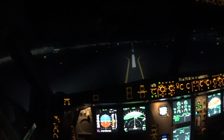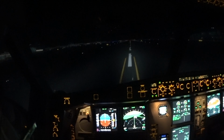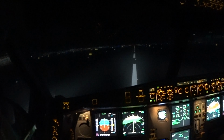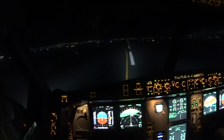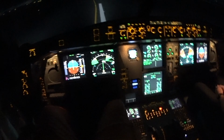Very good. 70 knots. 70 knots, idle reverse. Okay, 60 knots, manual braking. Stop on the runway. Set the parking brake. The storm is really... Okay. Set the parking brake.